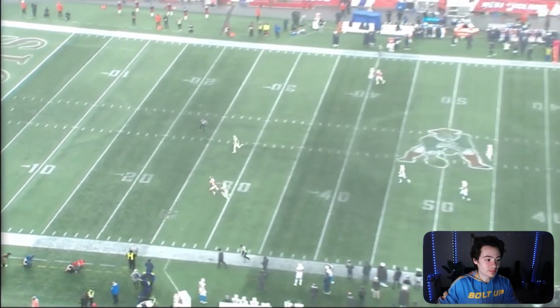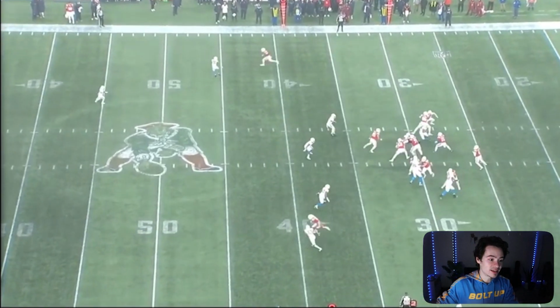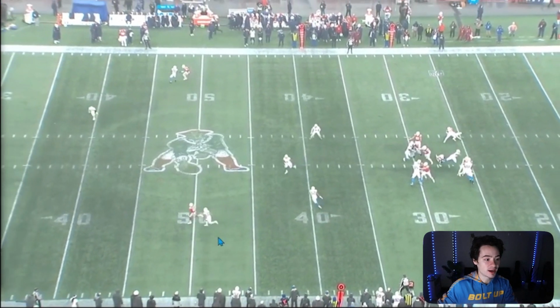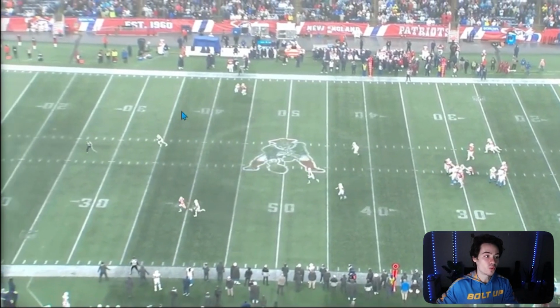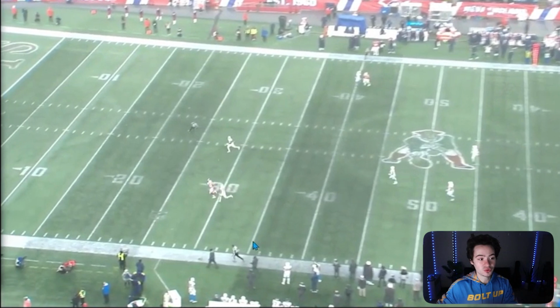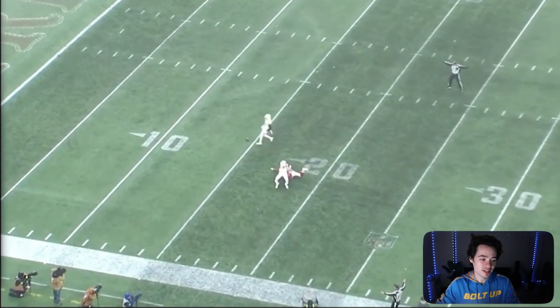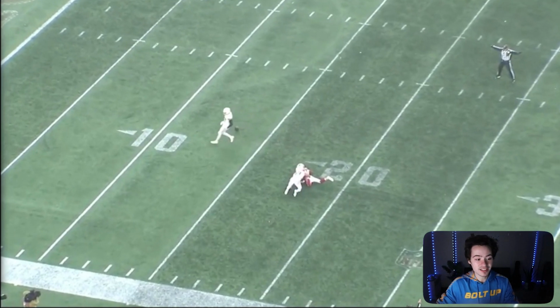It was just dropped. And Deane Leonard, I mean, I think you can see clearly he's expecting inside help right here or over the top. And Alohi Gilman is just way too far away from him to give him any sort of help. It's just a miscommunication for me on this play. I don't put this one on Deane. I just think it's a miscommunication.